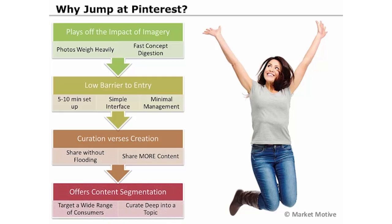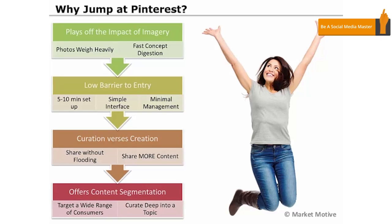And then finally, the ability to have content segmentation, which is another idea that we'll dig a little deeper into, gives you the chance to really target your consumers in a way that you can't do on any other social media channel. Because the idea that people can choose which areas of your content they want to follow, that allows you to curate much deeper into a topic than you would normally be able to.